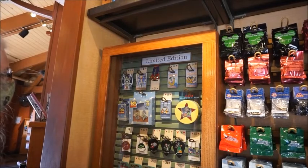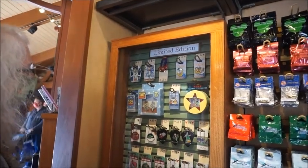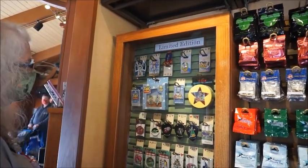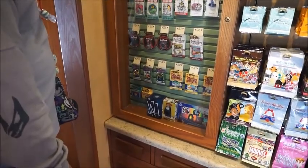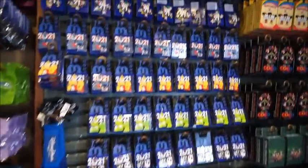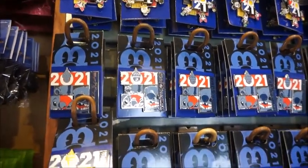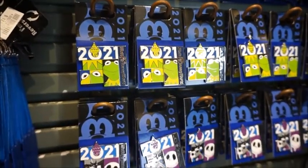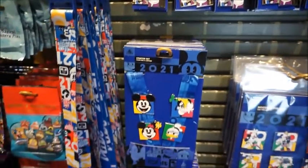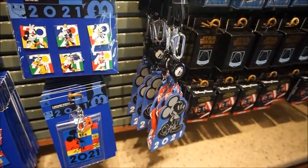There's Buzz and Woody. Number three is the aliens. The Tangled ones I need. They have a Toy Story mystery box, babe. It looks like. Oh, I love it. Here, let's check out the 2021s. So there's an 8-pin mystery set. There's a spinner. There's a Stitch. Winnie the Pooh. Kermit. Jack Skellington. And then a booster pack with a lanyard and a 6-pin booster pack, as well as a retractable ID holder.